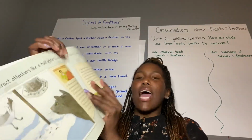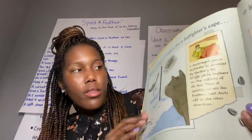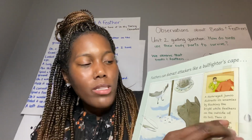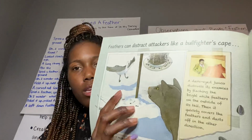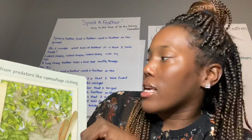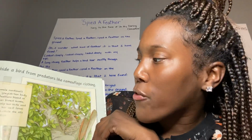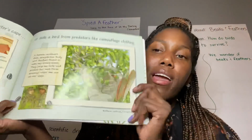Feathers can distract attackers like a bullfighter's cape. A dark-eyed junco distracts its enemies by flashing the bright white feathers on the outside of its tail. Then it quickly covers the feathers and darts off in the other direction. Or hide a bird from predators like camouflage clothing. A female cardinal's dull grayish tan body and feathers blend in with her forest home to help her hide and protect her nest from enemies while she sits on her eggs.